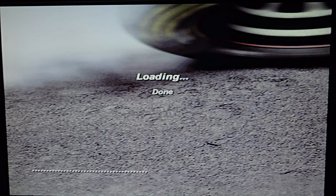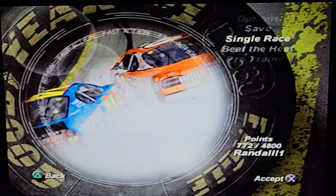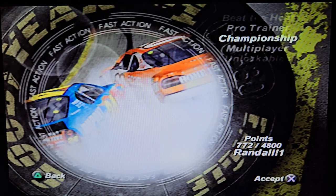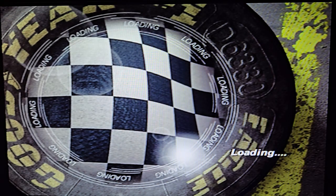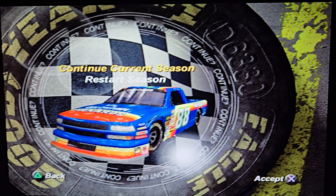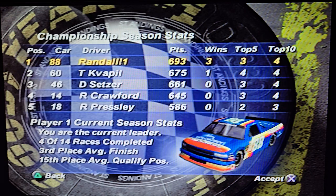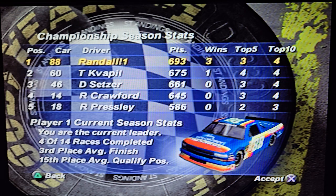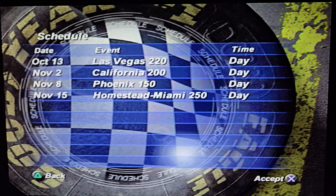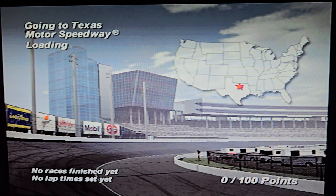Fast action. Let's go. Let's continue, baby. Yes, indeed. Matt Crafton, let's go. Got three wins, three top fives, and four top tens. We finished ninth in the second race. Looking forward to race five now, Texas 250. Race five of 16. Let's go.